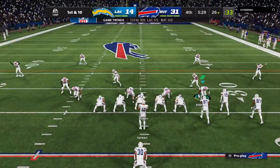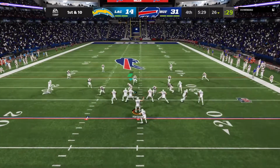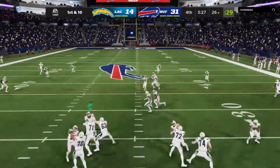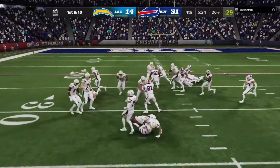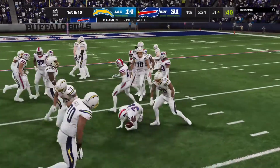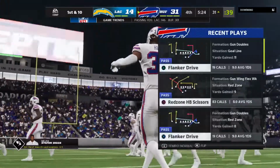The Charger drive about to get going. They are looking to make a bit of a 180. They are sputtering right now. And frankly, I think it's time. And for the 4th time tonight, it's an interception. Picked off at the 35. And the return here will go to the 31-yard line.